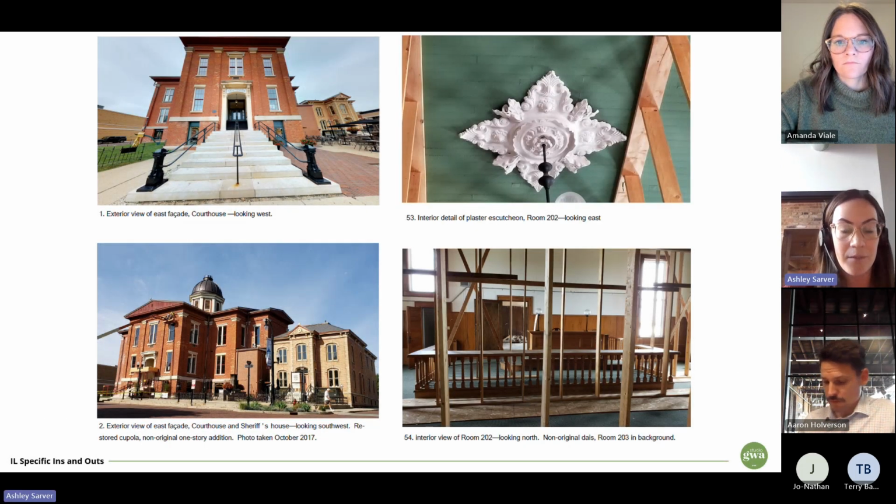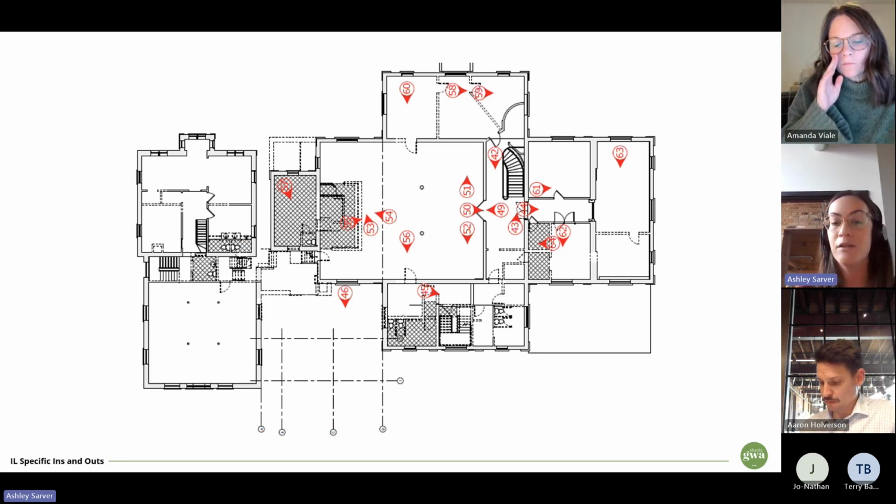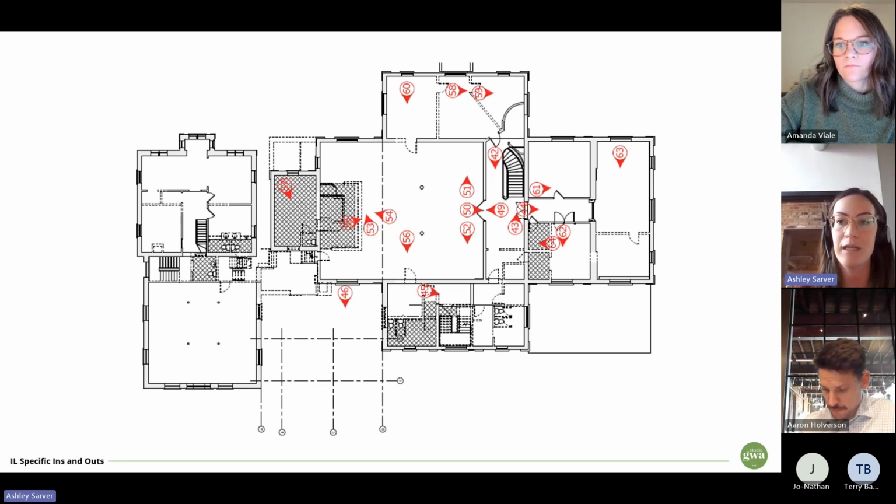We also submit a photo sheet that has photos of all these different elements. Again, you see overall exterior photos, and then you see these detail photos from the interior. We also submit a photo key. It's not uncommon for your state historic preservation officer to come and do a site visit, but the National Park Service reviewer is unlikely to ever come to the site. So this photo key is the way to indicate the condition to them so they can get more familiar with the state of the building.